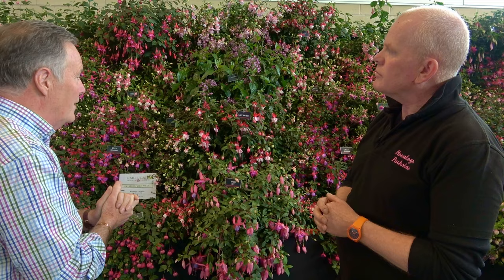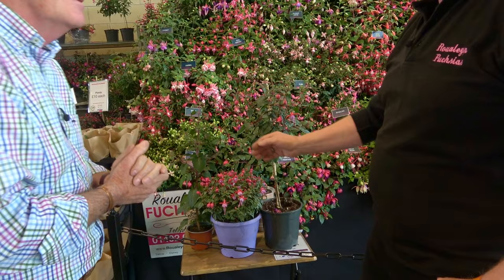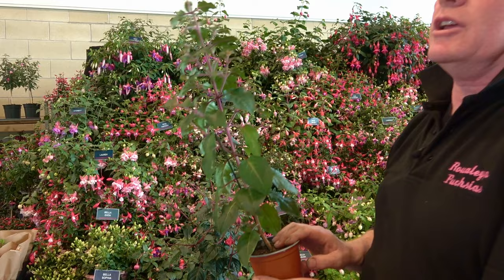Now, over here, I notice you've just got a few here to show me. Yeah. Tell us a little bit about these then, because they can be trained, can't they? Yeah, in all different ways. So we grow a lot of standards. So we start, obviously, with a little cutting. These cuttings were taken about 8 weeks ago. How would you take a cutting?